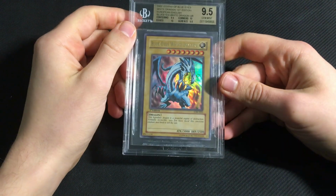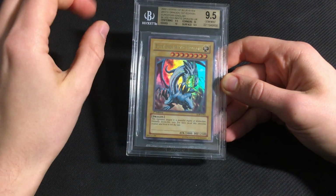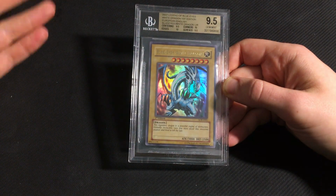And coming in at number 4 on this list is actually another Blue Eyes White Dragon. This time it's my European Blue Eyes from LOB. In terms of raw card value, this is actually quite a long way below a North American Blue Eyes, but when you factor in difficulty to grade, it's a different story.